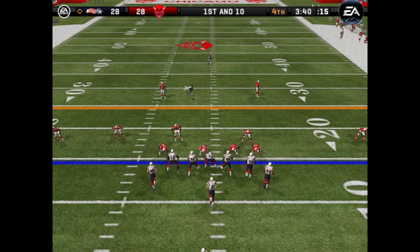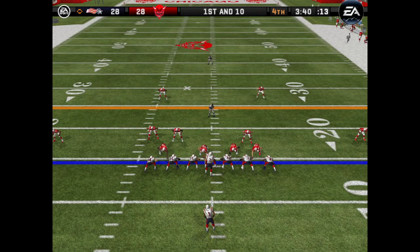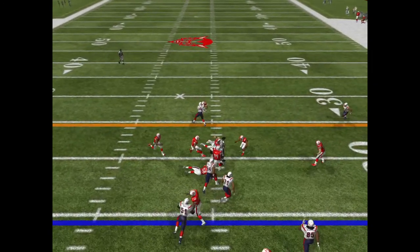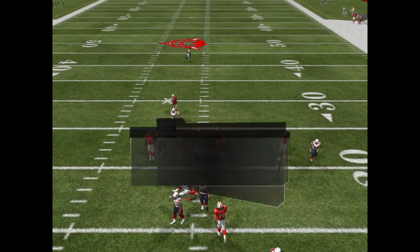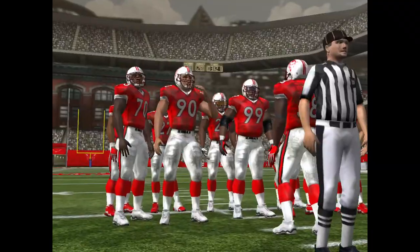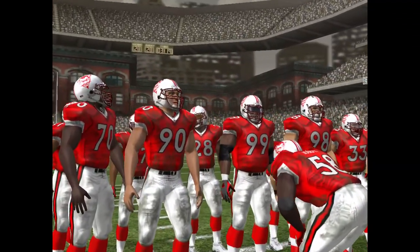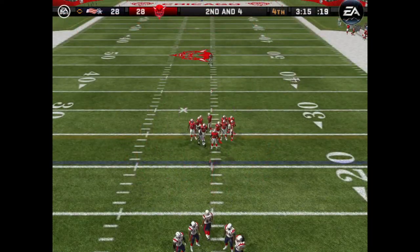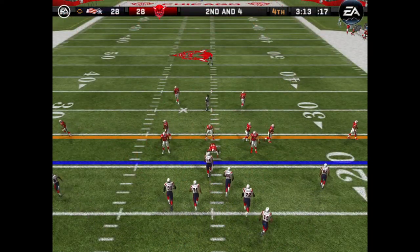First and 10. Ball on the 14-yard line. Run back. Let's go now. Here we go, baby. Hunt, the lone back. Gets the pass off, and this pass is completed. Joseph comes up to make the play. At the 21-yard line, Ryan completes that for about a 6-yard gain. Ball on their own 21.